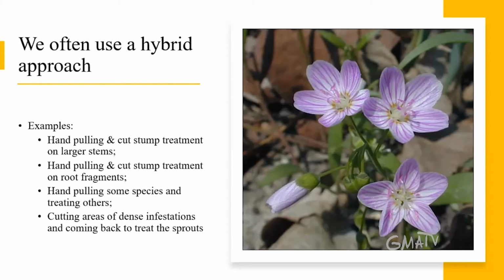If there's a dense infestation that's somewhat tall, you can cut it down, it will resprout. You wait for it to resprout, and when it's about knee height, you can come back and spray it easily. And then you don't have to be spraying above your head. So this just makes foliar application a lot easier and less likely to cause herbicide drift.